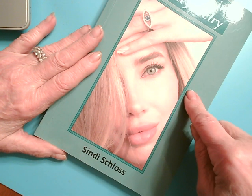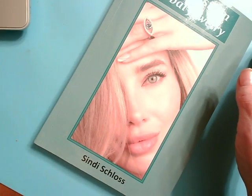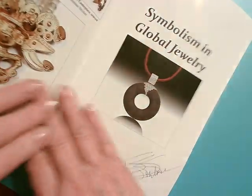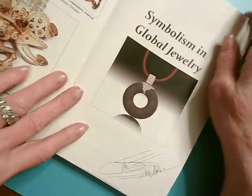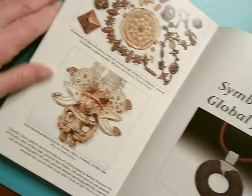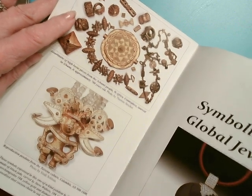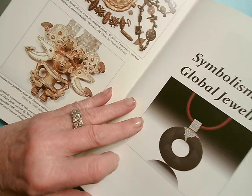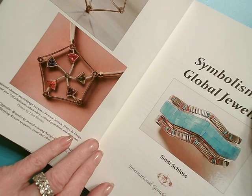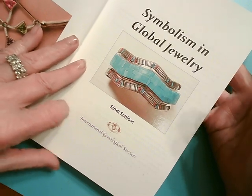This is probably the most interesting book I have ever seen. Basically, it's a history of jewelry from the beginning of time. It has the most incredible pictures. And it's autographed. How's that for you? The pictures are incredible. These are not going to be the typical pictures that you see. A lot of them are the same jewelry over and over. These are incredible.